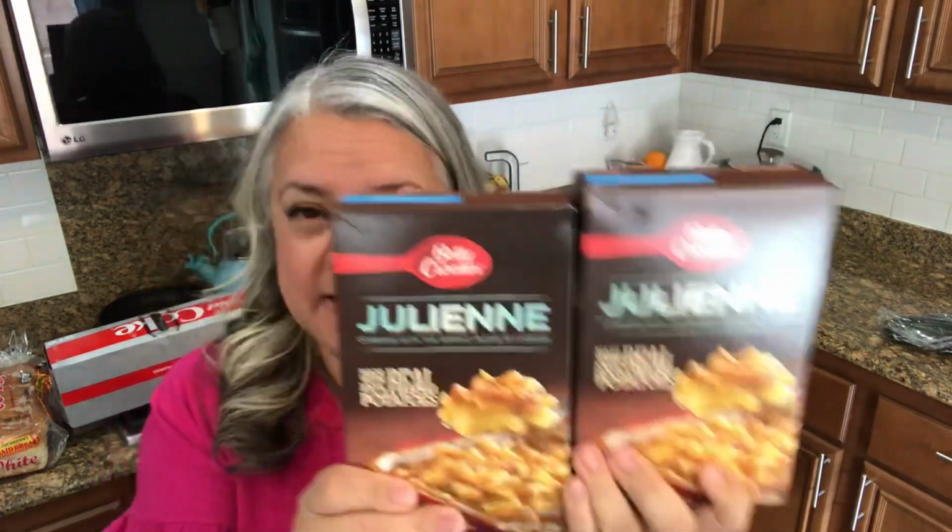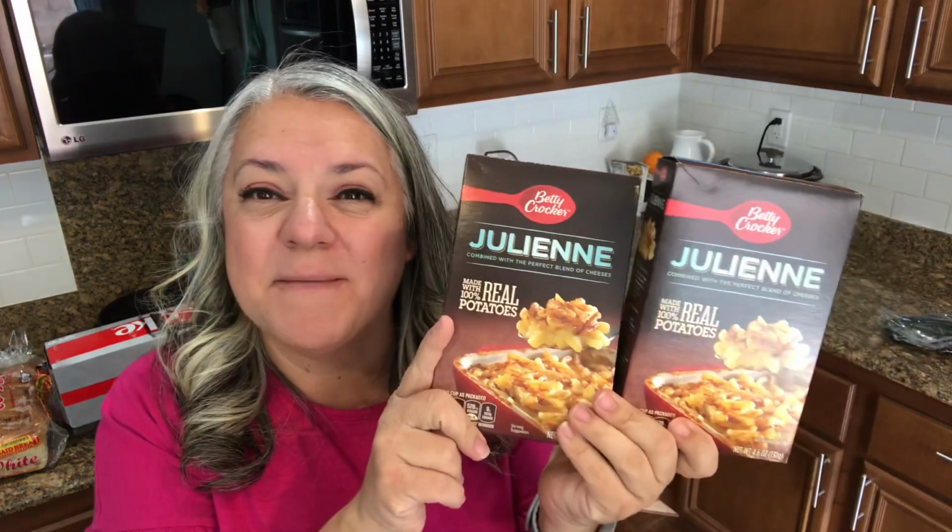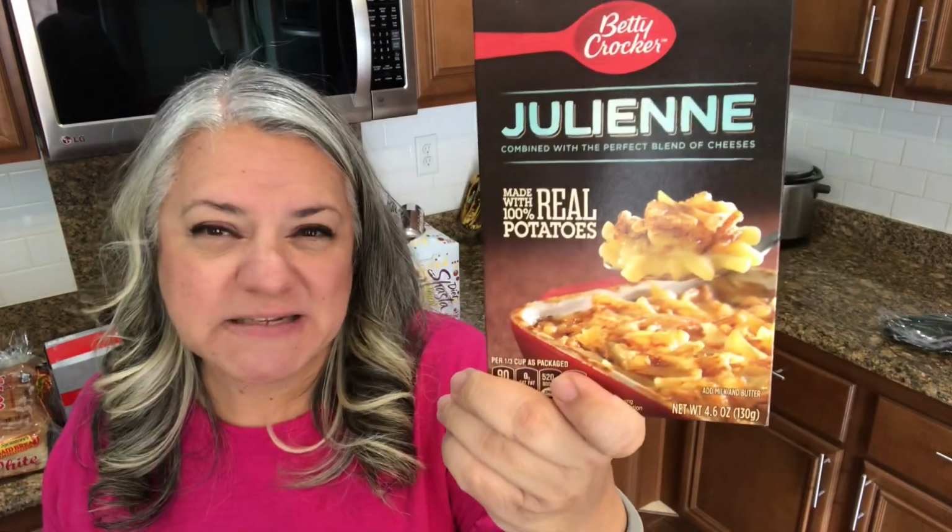I have never had these, you guys. These julienne potato dishes. I know they're just dehydrated potatoes, kind of like mashed potatoes from the box. So I thought, let's try them. Let's see if we like them. Just kind of something different to have with a dinner. Do you have a favorite potato box go-to? Because I don't normally use these. So let's see if we like them, and then maybe I'll buy them for our food storage.